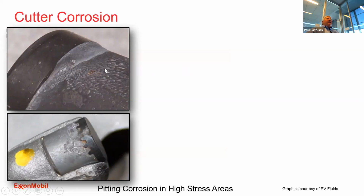Cutter corrosion. You see these little pitting marks here and pitting behind the diamond table. This is a high stress zone. It's a layer of diluted cobalt typically, and so it's going to have a real high residual stress in this area, and it's going to have corrosion. Here's the deal. It's almost not ever a life-limiting factor.